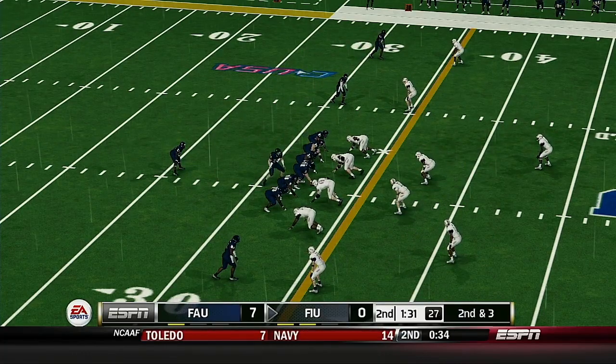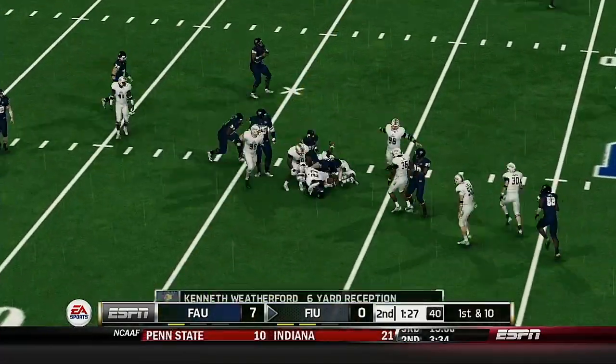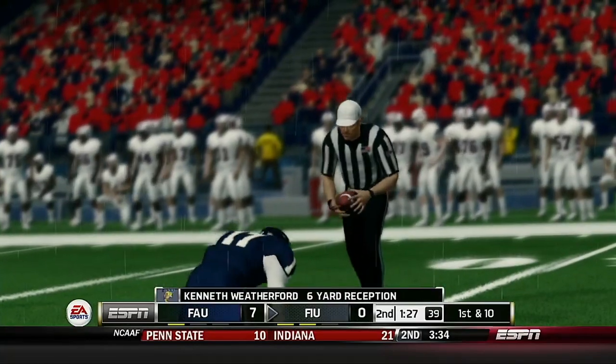Here we go. Check, check. There's a laser across the middle. He's tackled at the 38.